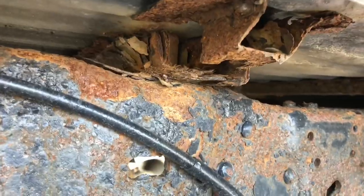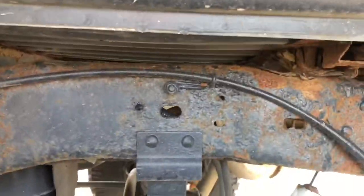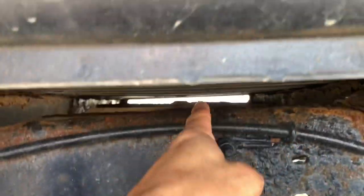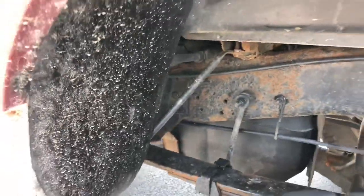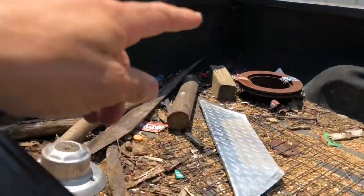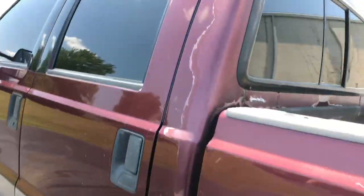So, rusted bed rails, Ford's design, because the tires fling up crap and salt and brine and whatnot, gets all in here and goes straight across to the other side right there, eats away the metal, and what happens? Mr. Rust comes along and says, "Oh yeah, I don't like you." So, anywho, there's the truck. Bed liner, it's seen better days. It has a hole in the back right there from a previous stack. Clear coat's peeling on both cab corners right here. It's got some vinyl on both sides right here.